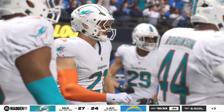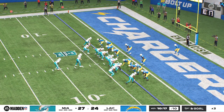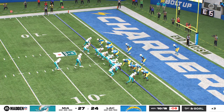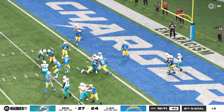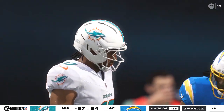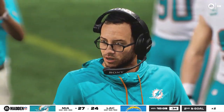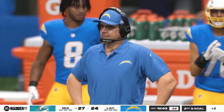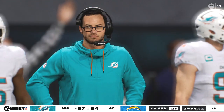This defense has to find a way to get off the field. They have to get the ball back to their offense to give them a chance. Achane. Try to push forward, but only a yard. Down to the 2. Colson on the tackle. It's a gain of a yard. Brings up 2nd and goal at the 2-yard line.